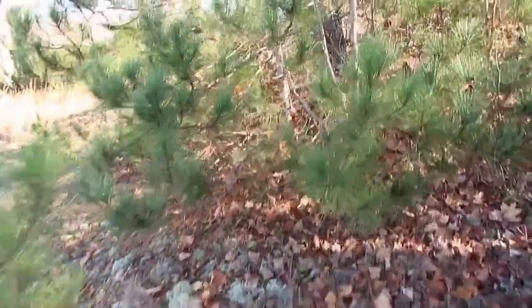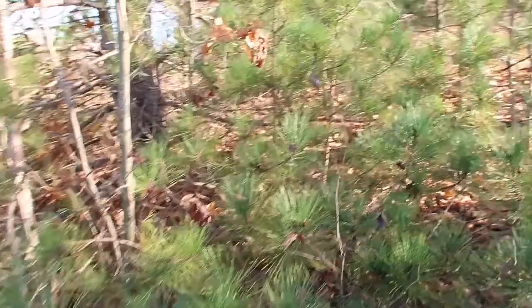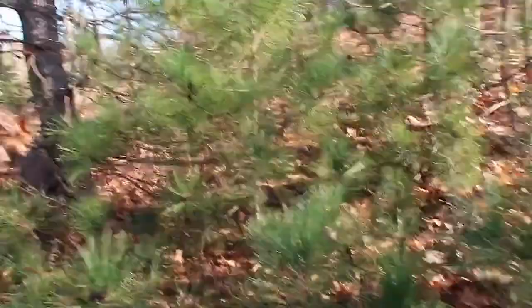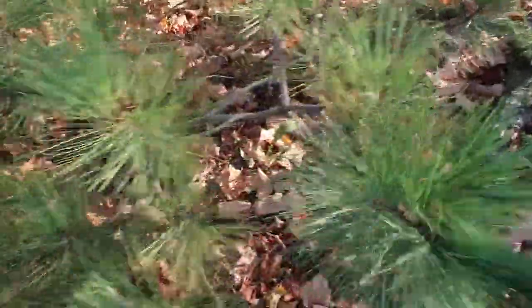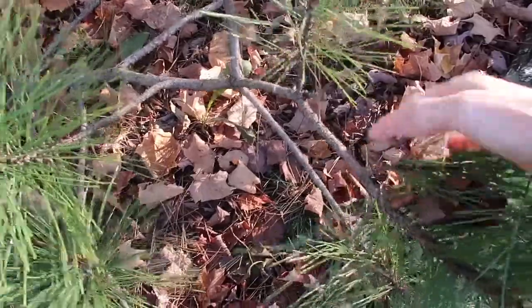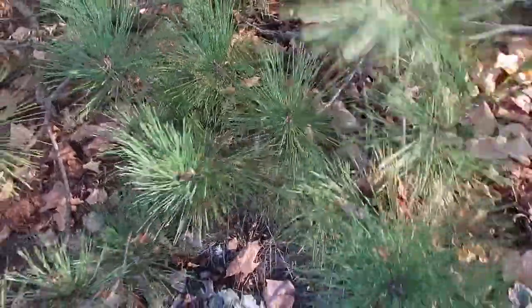Just hiking up this hill a little ways, looking to see what we have up here. A lot of these are gonna be perfect, not for little Christmas trees on the porch, but for the garland. All of these are very soft. I like that they have really thin branches, and I can just trim this really easily, and this makes the perfect garland.